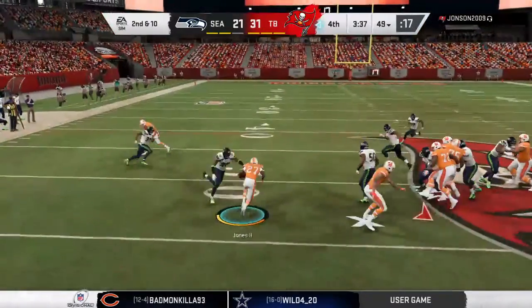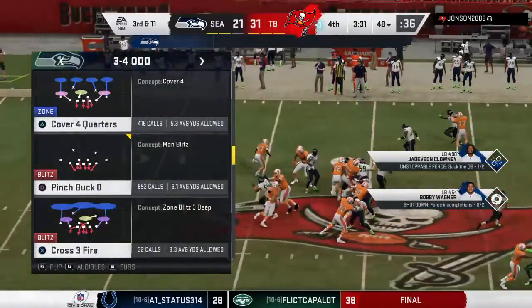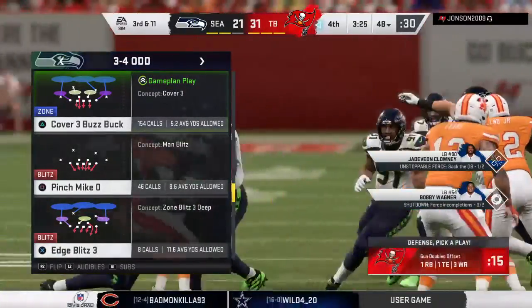They'll go again to Jones. And he's going to have to protect the football and take his lumps here at this stage of the game as they stop him behind the line. That'll be a loss of a yard, and it leads to a 3rd down. 3rd down and 11.